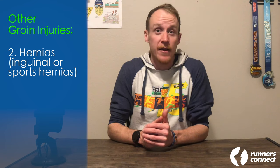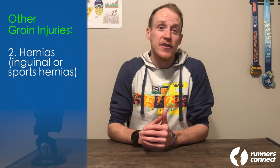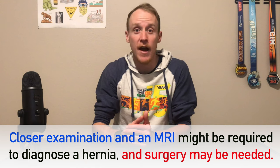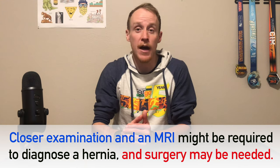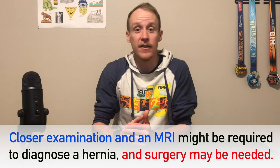Hernias, which refer to a tear in the abdominal wall, are another potential cause of groin pain. A hernia is characterized by adductor and rectus abdominis pain on the test described earlier, but will also be present with pain while coughing, sneezing, or rolling over in bed. Both inguinal and sports hernias can be incredibly painful and don't tend to heal on their own, so you should see a doctor if you think you have one. Closer examination and an MRI might be required to diagnose a hernia, and since it's caused by a tear in the abdominal wall, surgery is often needed to correct it.